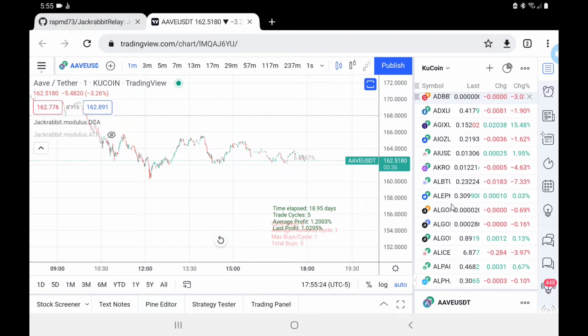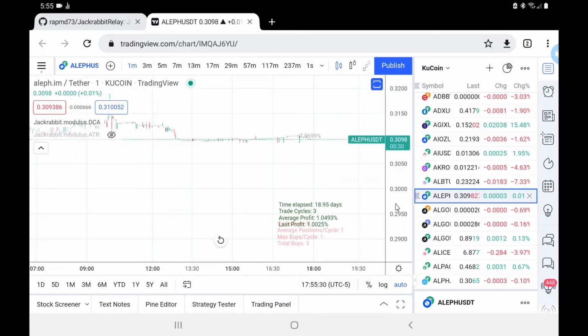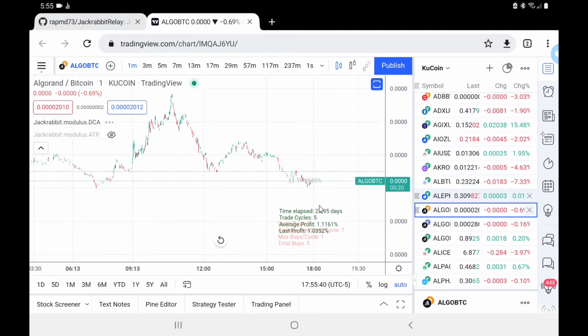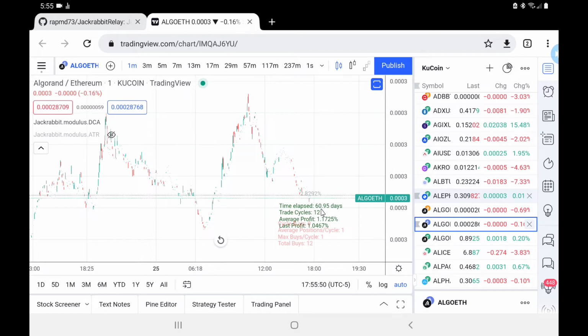scroll down and let's just pick this one. 3 trades, 18 days. 60 days. And yes, it does work well on non-stable coin quote currencies. 12 trades in 60 days. That's roughly 1 every 5 days. Let's see what that looks like.